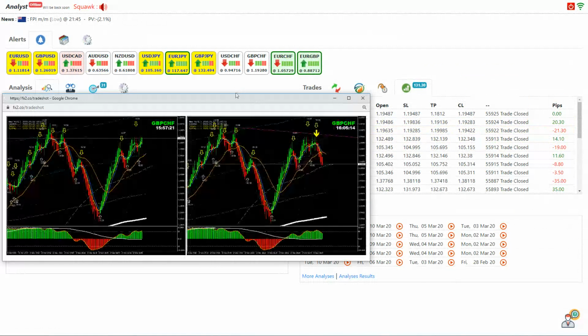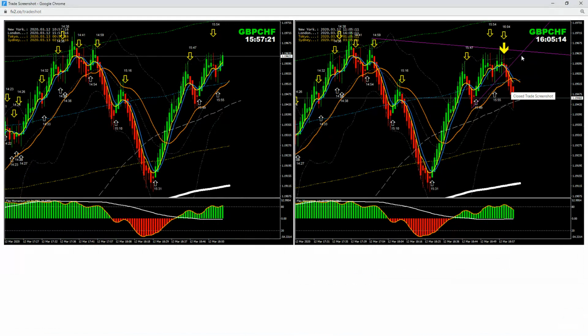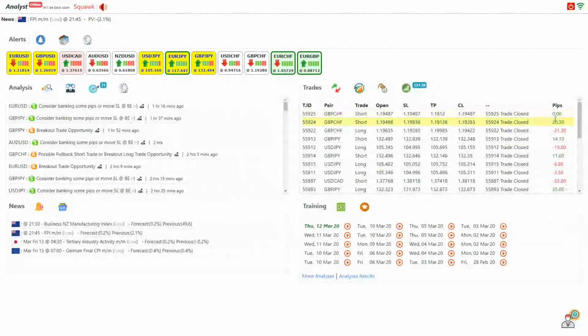This is again based on the analysis. I took this one as a pullback long, but price reversed. I closed it and then opened two positions, on one of which I managed to bank 20 pips in profit, and I left the other one open, which basically hit at break even.